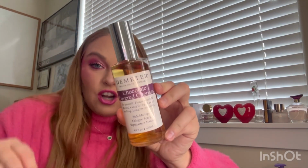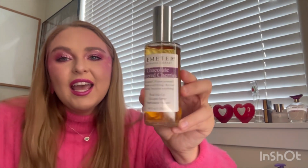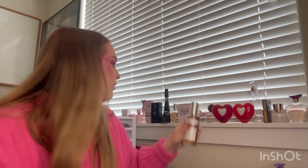But anyways, that's exactly what it smells like. Dark chocolate and the tangy candied cherries. That's all I can say about it. It's pretty good because of that tangy sourness almost. I don't want to wear it all the time, but there we go. That's Demeter Fragrance Library Chocolate Covered Cherries. And it doesn't say, but I'm pretty sure these are EDPs.